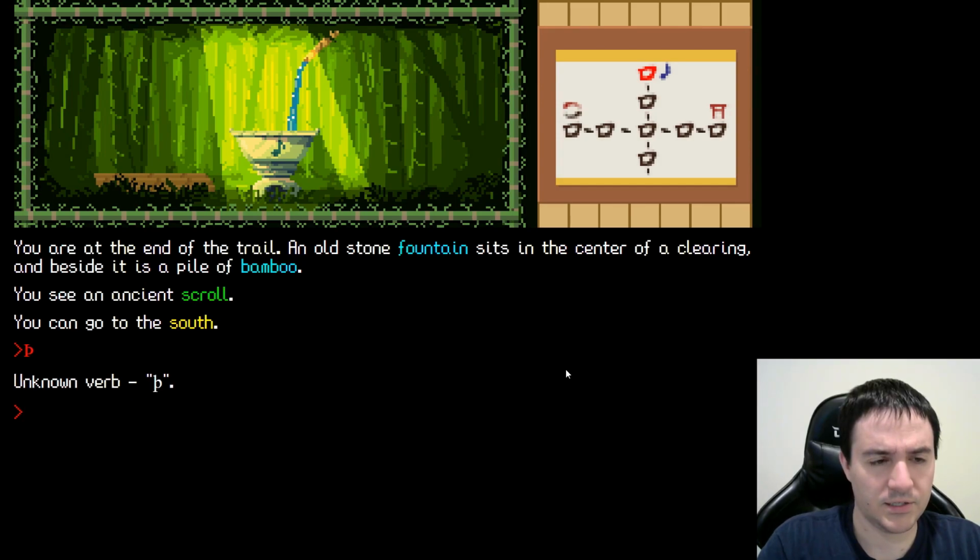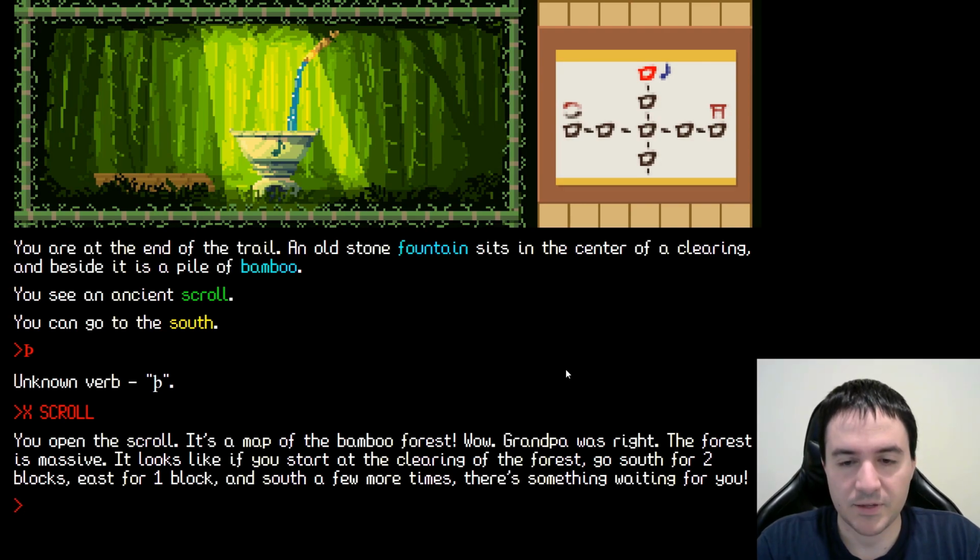I don't know how I typed that. Did I type that? How did I do that? Well, let's X scroll. You open the scroll. It's a map of the bamboo forest. Wow, Grandpa was right. The forest is massive.